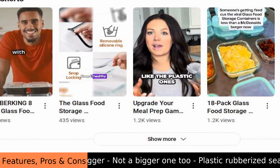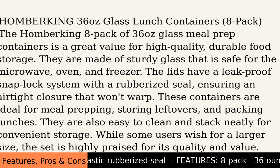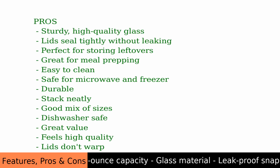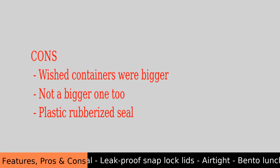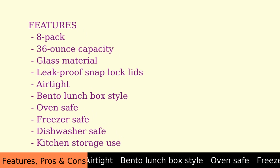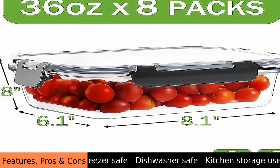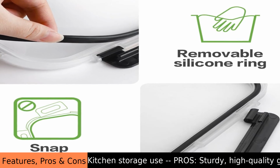Additionally, the containers are a breeze to clean, as they are completely dishwasher safe, thus freeing you from the drudgery of hand washing. The HOMBERKING 36oz glass lunch containers, 8-pack, are more than just storage. They are an investment in a more organized and sustainable lifestyle. In fact, these containers serve as a canvas for your culinary artistry, allowing you to showcase colorful salads, hearty stews, and delicate desserts with elegant clarity. Indeed, they transform your refrigerator into a gallery of gastronomic delights.